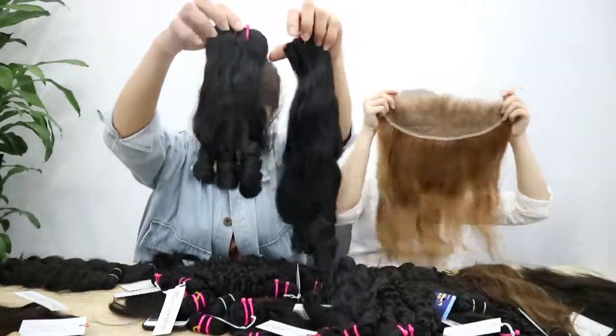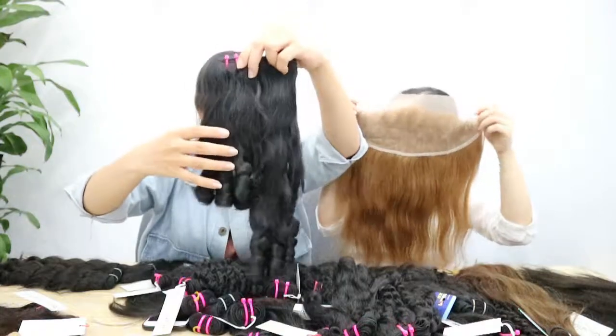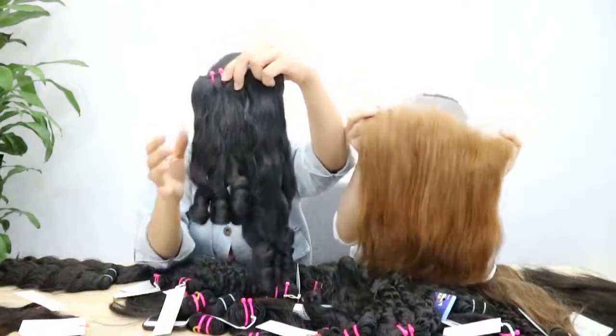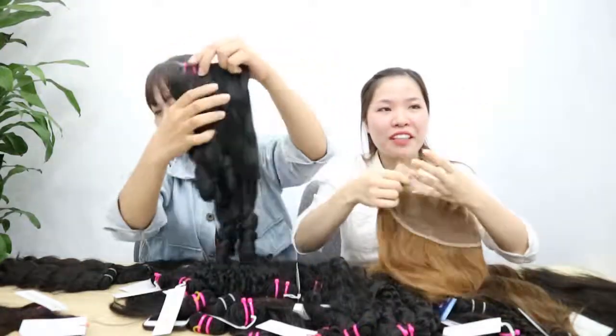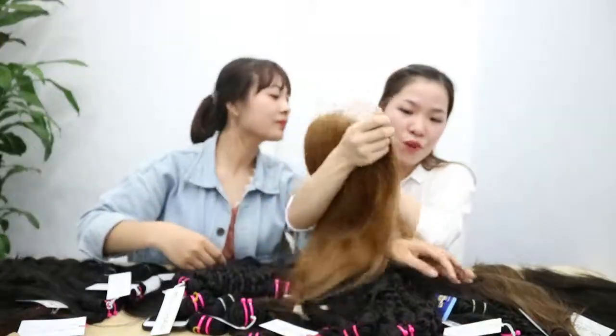Go. Let go. She is hiding after the lace closure and smashing her shirt. She is laughing.